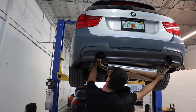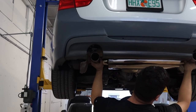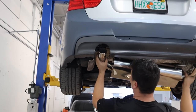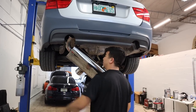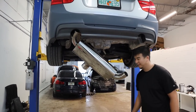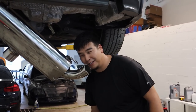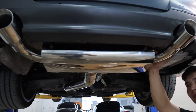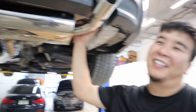Looks straight on this side. How about now? Does that look better? Yeah, looks good. True. Installed. All right, rev it. Thanks for showing us the installation, bro.